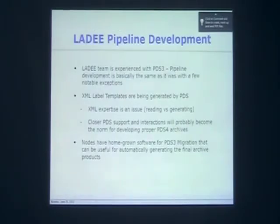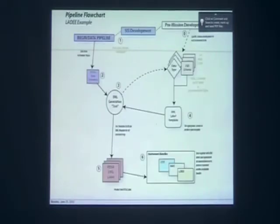So where are we in the pipeline development? Larry's team is experienced with PDS3, so that helps us out in the first place. We've already made label templates, and they've given us sample data products. We've looked at those data products and made our best guesses. They basically made XML templates, and they're going back and taking a look at those now. The end thing here is that we have homegrown software right now that we're using for the migration effort, that we can actually use to help bring the data in from the mission to the XML labels. So on this complicated little diagram, we're in the orange section, which is up in the corner.